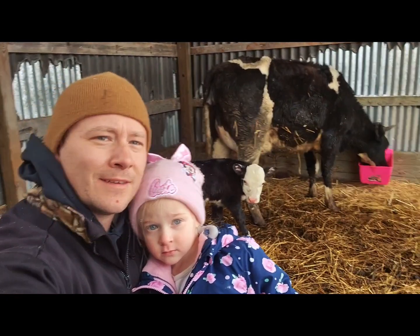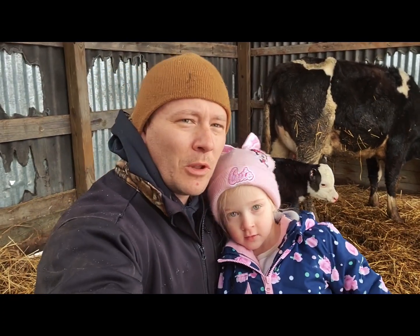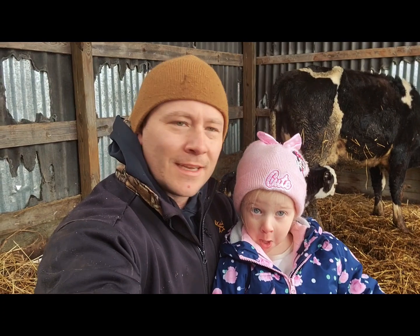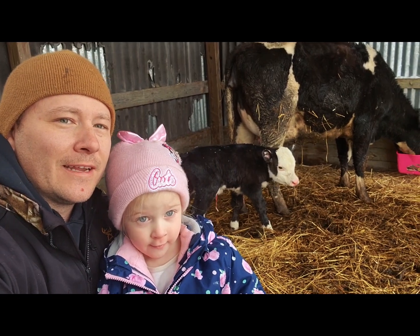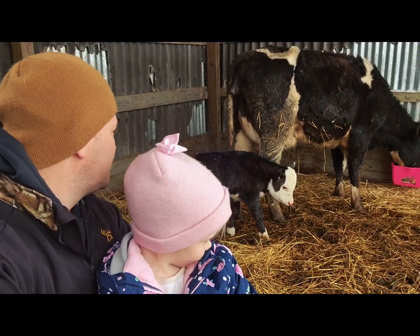So, got ourselves a new little calf there. Of course. You know, I'm only at work like 10 days a month, 10 24-hour shifts. How do these calves keep dropping when I'm at work? Catie ended up taking care of this one as well, and we'll get you some video of that one. But another heifer calf. She seems to be doing okay.